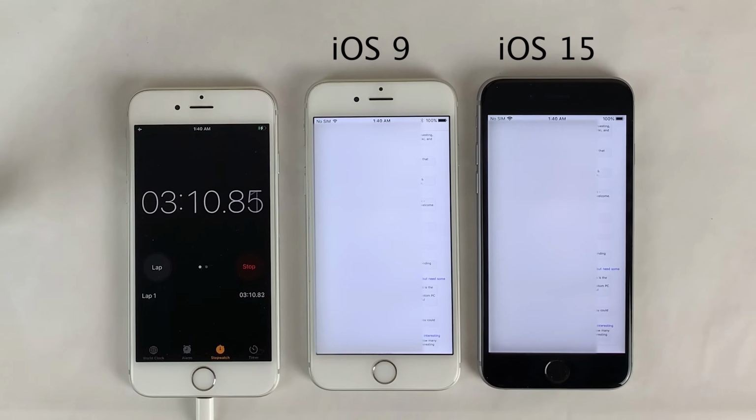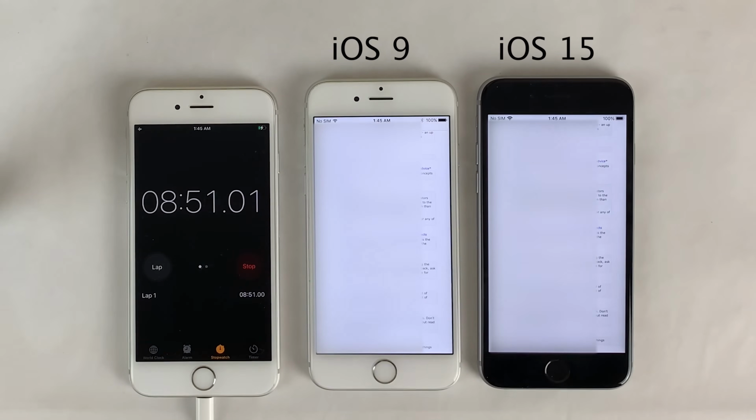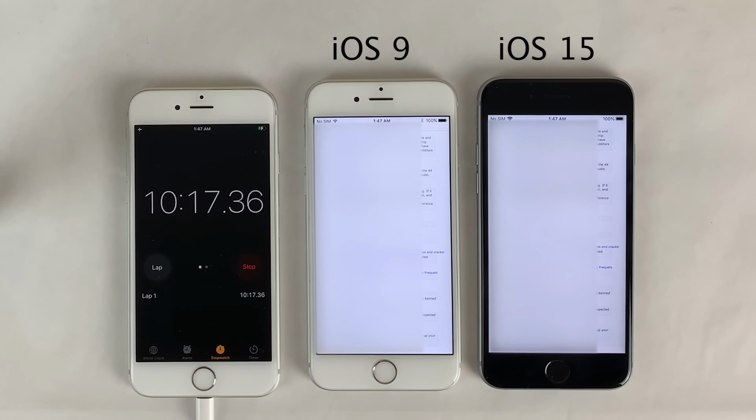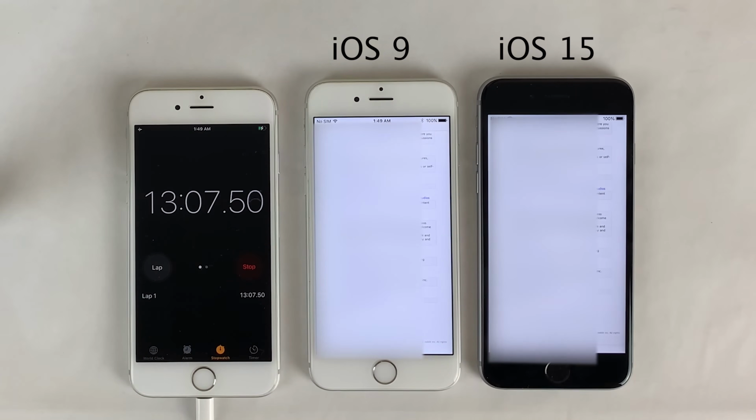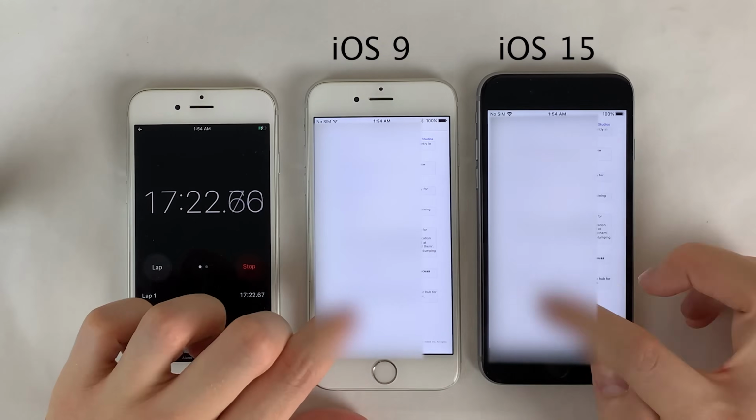I'm using reddit.com/subreddits because it's one of the few websites that actually loaded the same on both the iOS 9 6s and the iOS 15 6s. A lot of newer websites have content that is unable to load on the older iOS 9 device. So including websites like that wouldn't really be fair because of course, one device is loading more than the other. But with the desktop version of Reddit, it loads the same version on both devices.